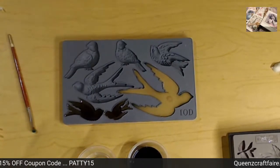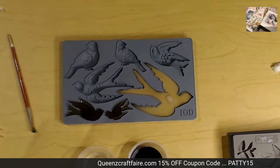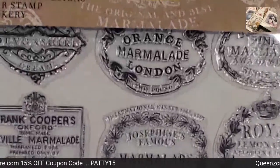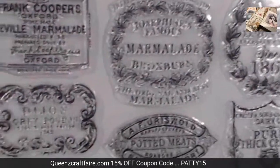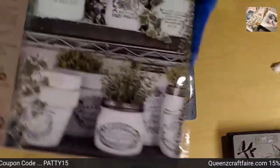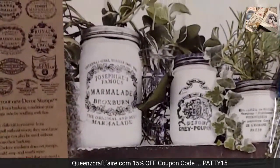Ugh. So these are the stamps. Check these out, you guys. Yeah, those are amazing. Aren't those? They're like labels. And then I'm going to try not to just crazy flip it on the screen. But look what they did with them. That's cool. Aren't those nice?